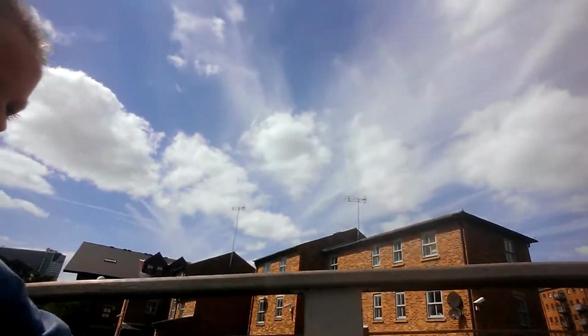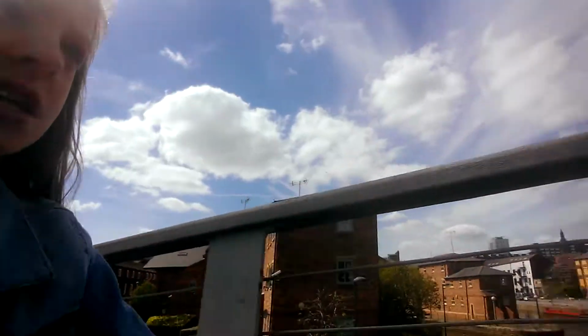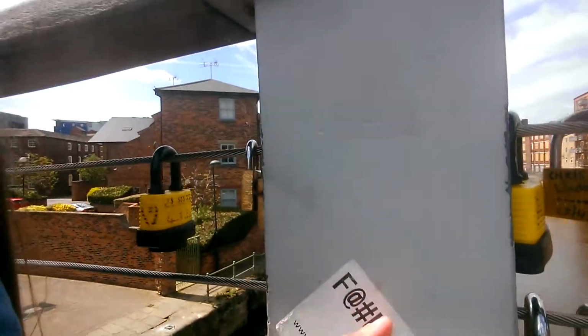We have to count 20 posts from the staff post. Okay, let's count it. So, that's going to be our first one. 1, 2, 3, 4, 5, 6, 7, 8, 9, 10, 11, 12, 13, 14, 15. Here's just an example of the padlocks with the love things. 16, 17, 18, 19, 20. So this is the 20th post and it has this on it.